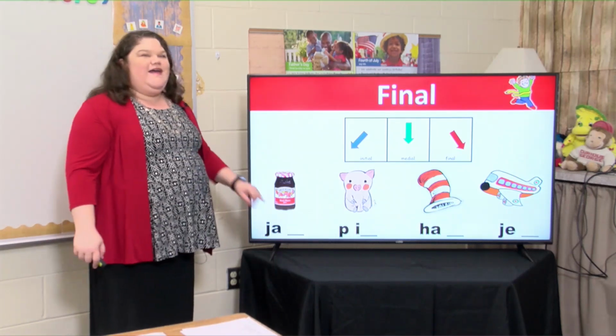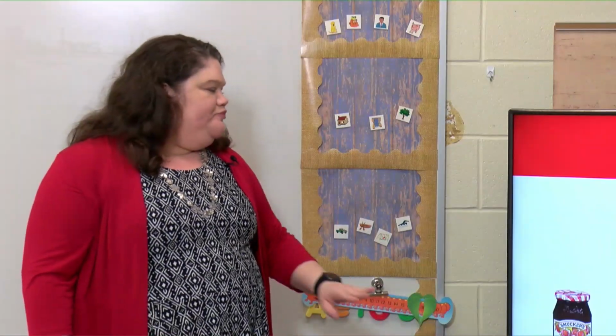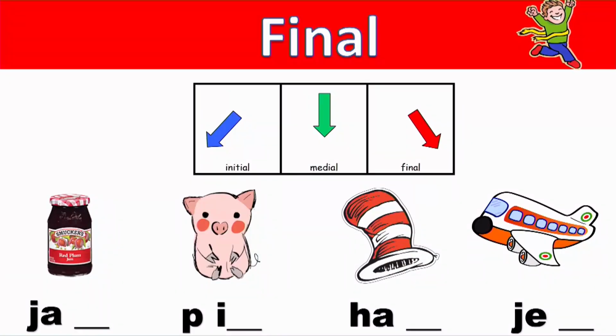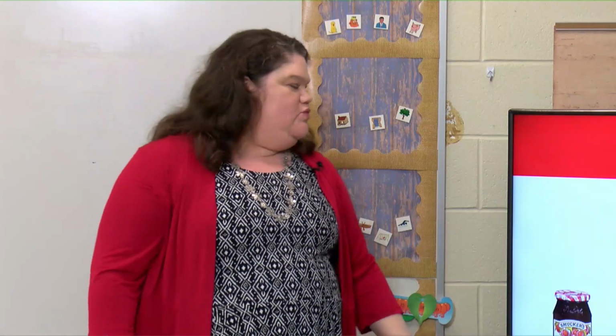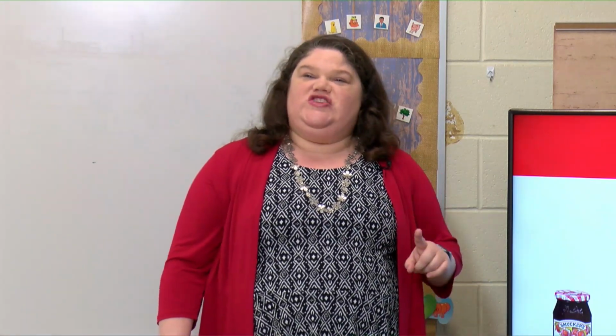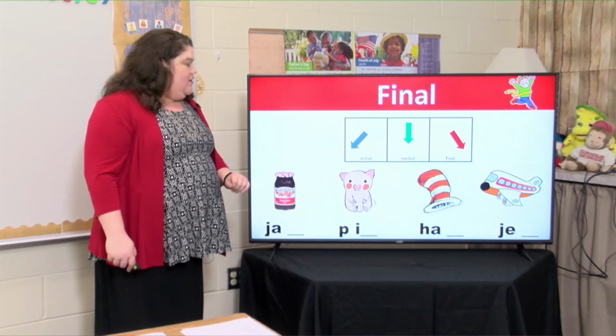Let's look at the final sound for our words. What sound do you hear at the end of the word jam? J, a, m. What letter makes the sound? Did you say M? That's correct. We hear the m sound at the end of the word jam, and we put an M there.